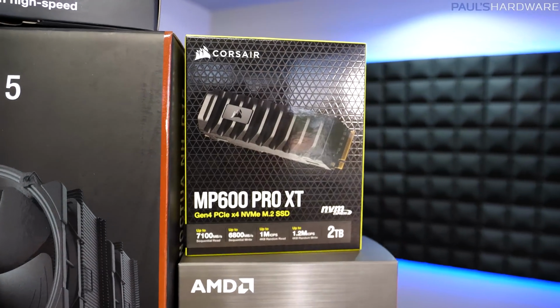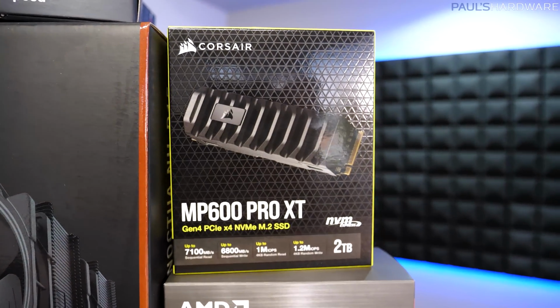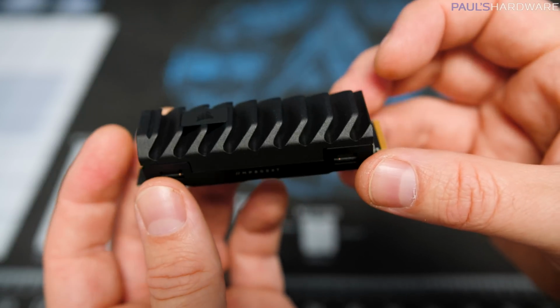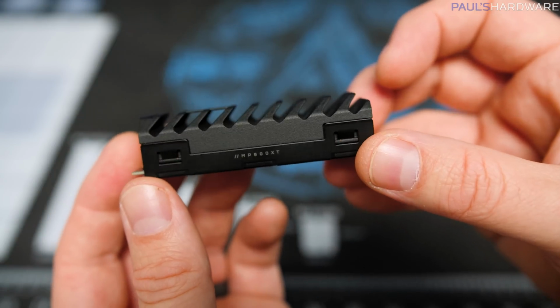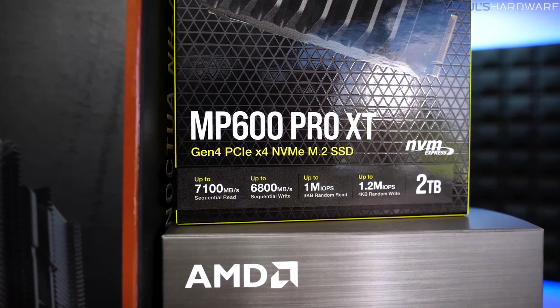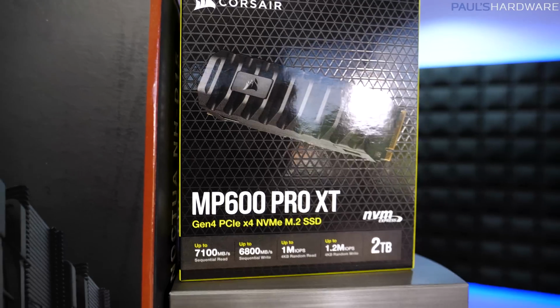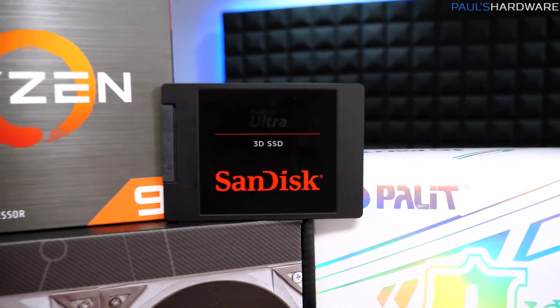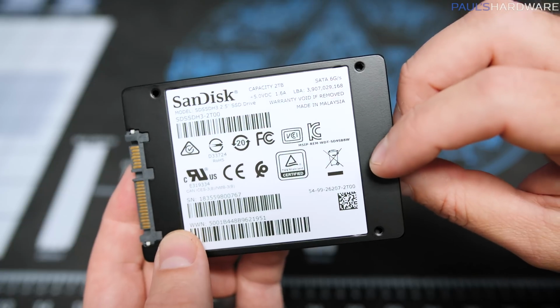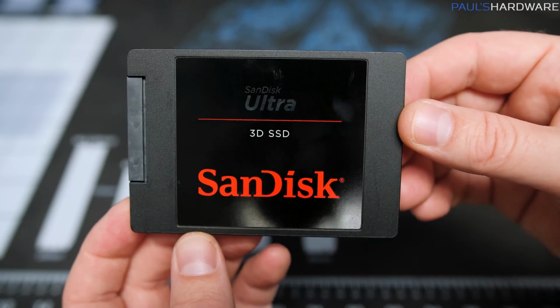Rounding things out with some storage, I'm going to be adding more storage to this down the line, but for starters we have the Corsair MP600 Pro XT, which is a really fast PCIe Gen 4 drive, up to 7100 megabytes per second reads and 6800 megabytes per second writes. 2 terabytes is also plenty of storage to get us up and running, and I've also got a 2 terabyte SanDisk Ultra 3D SSD, so that's 2 more terabytes of storage for copying footage onto.